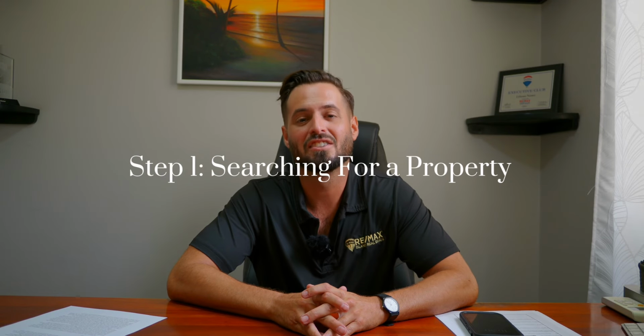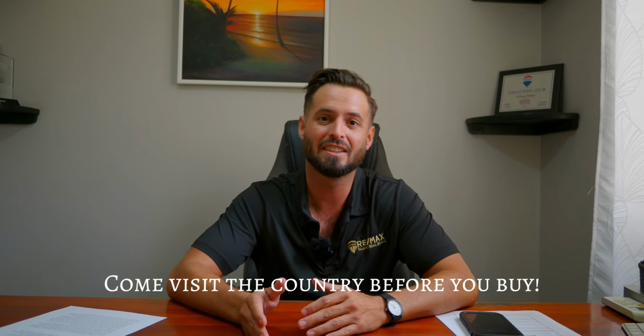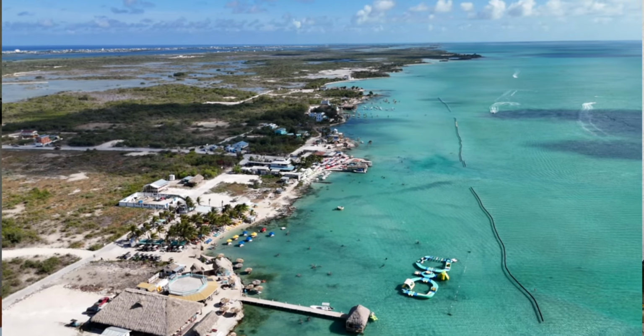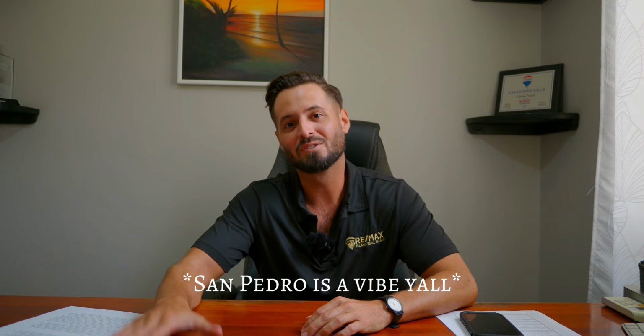So the first step in the buying process is searching for a property. Now, what I always recommend to my clients is to come down to Belize before you buy something. You need to come down here and see the island, see the country, and see if this place is really for you, because a lot of people purchase sight unseen, and when they come down here, it's just not their vibe. So always recommend come down here, put boots on the ground.